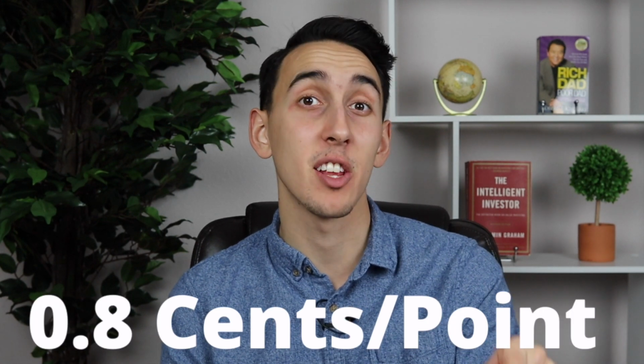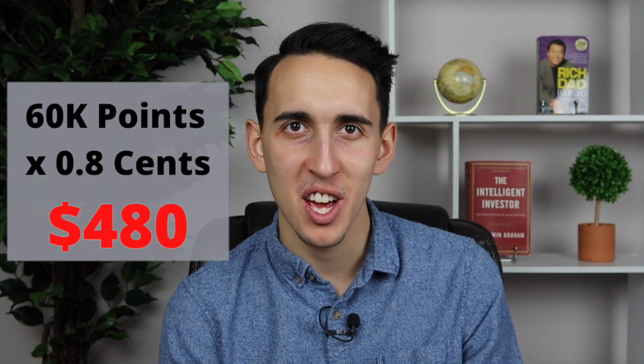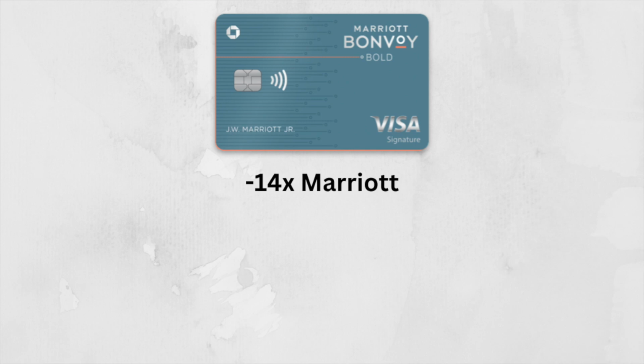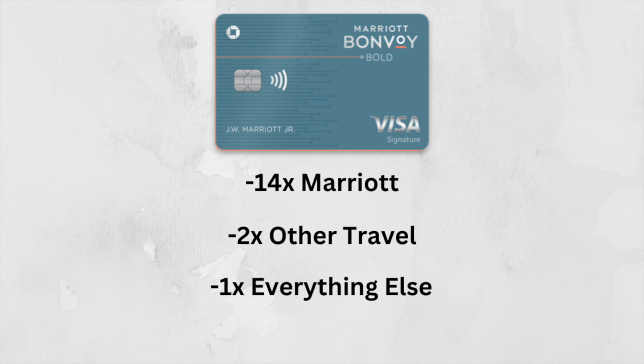Based on The Points Guy value of 0.8 cents per point, those 60,000 Marriott points that you get with this welcome bonus would give you a value of $480, which is not bad at all for a no annual fee credit card. Also, if you factor in the spend requirement of $2,000 and the value that you get from the welcome bonus of $480, then the Marriott Bonvoy Bold card would give you a respectable return on spend of 24%. Then the Marriott Bonvoy Bold card will give you 14x back on Marriott properties, 2x back on all other travel, and then 1x back on everything else.